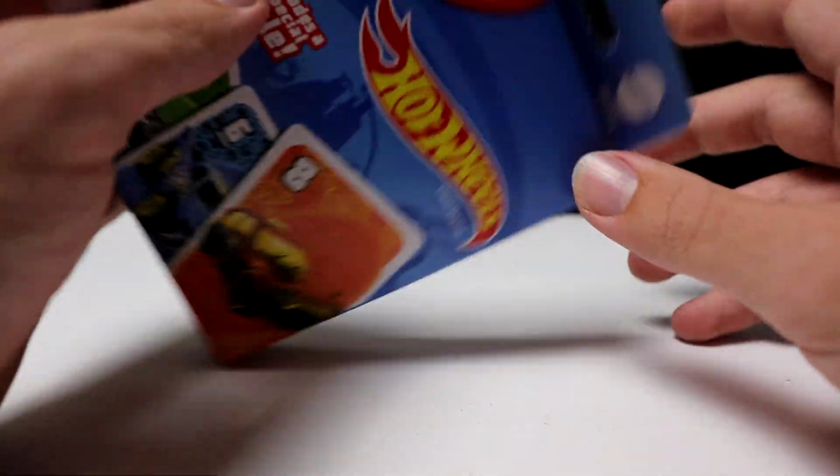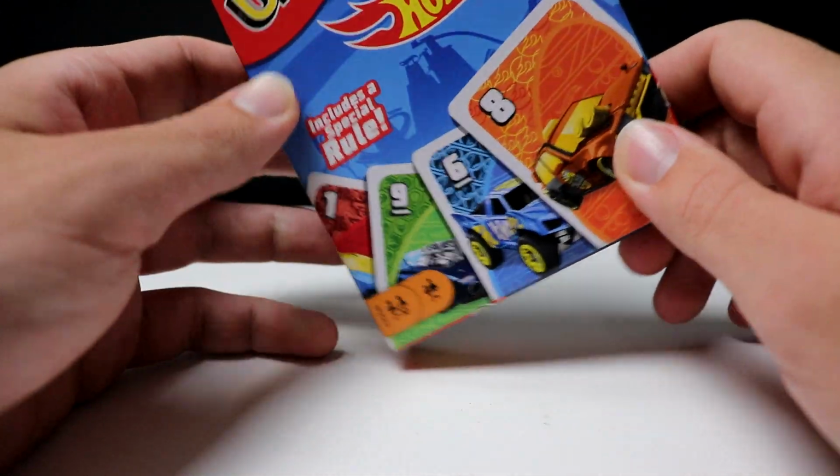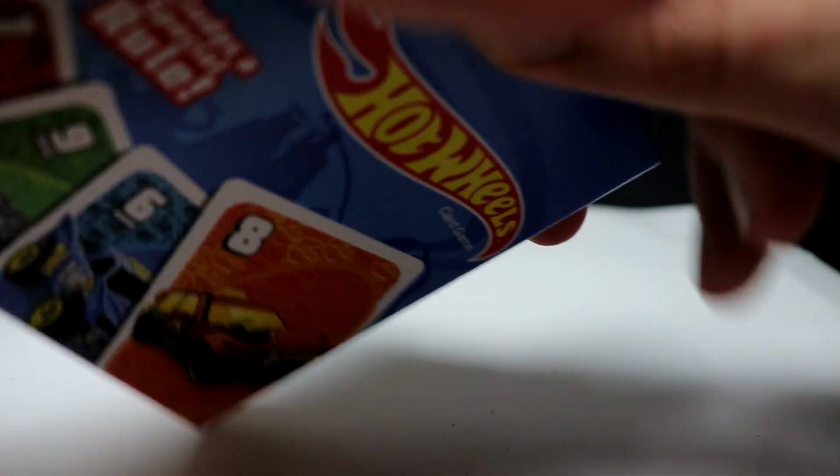I'll be going more in depth with those cars in another video, so make sure you keep an eye out for that. And then we have something cool that is honestly one of my favorite pulls of this whole convention. We have Hot Wheels Uno. I didn't think I would ever see Hot Wheels Uno, but I'm like, wow, this is so cool. I'm gonna pick this up. It was like $5 at the convention. I'm like, this is awesome.